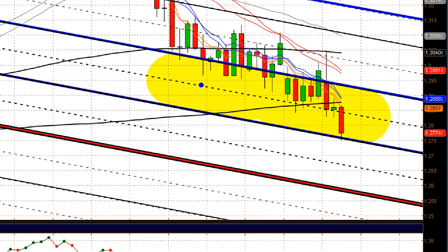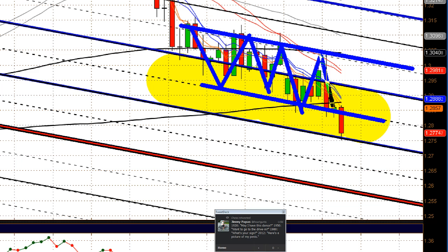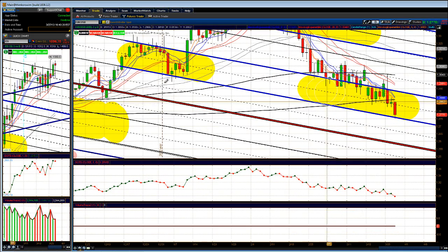Why do I say that? Because take a look at this. This thing was holding this nice little trend line right here. Nice little kind of downward slope channel. All right. And we broke down out of that channel today right here. Now, if we hold below this 128, 129 level on the euro dollar and we break below today's lows, look for this thing to start getting some nice selling pressure. All right. Keep that in the back of your mind.